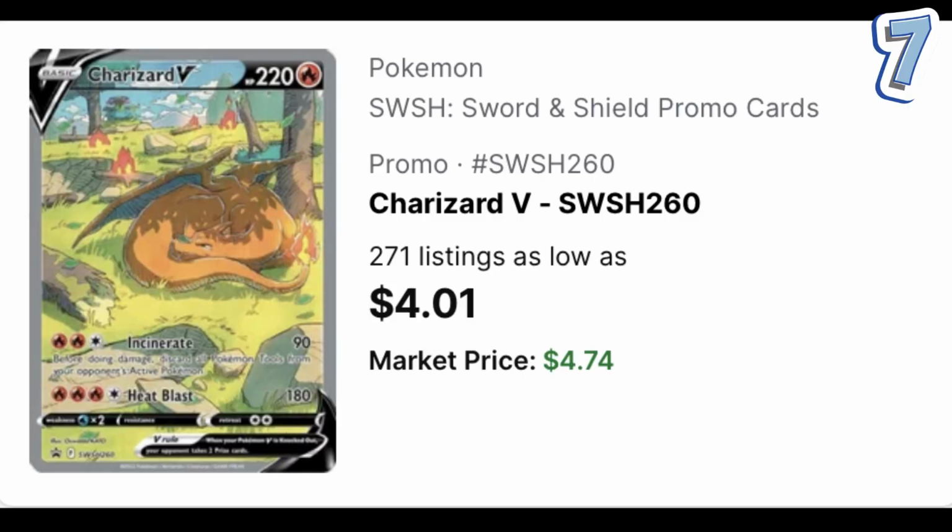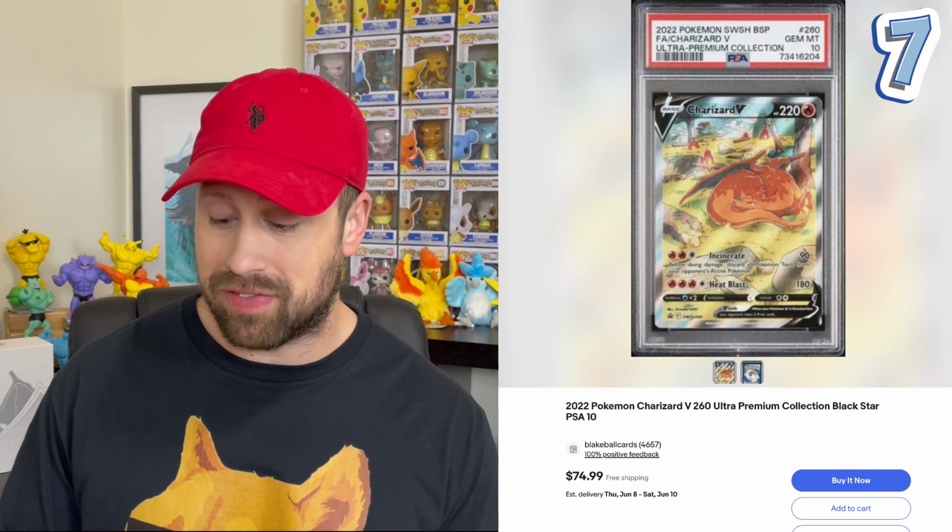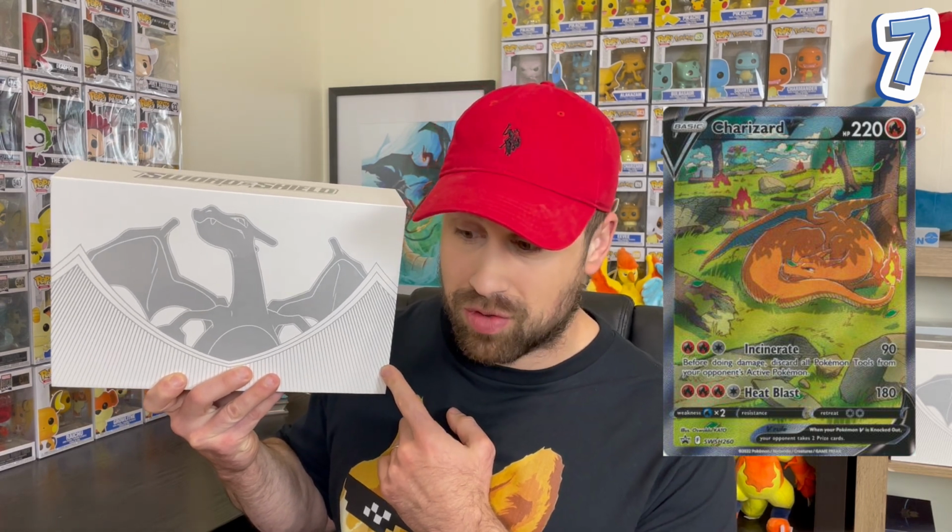The number 7 most inexpensive Charizard you can buy today is from the Charizard Ultra Premium Collection box, this Charizard V Blackstar Promo. This card has a current market value of about $4.74, and you can buy a PSA 10 example of this card for about $75 right now, and the last auction realized price that I could find was for about $71.